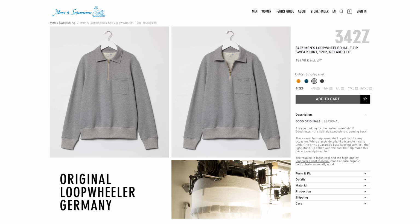Next up is another piece that I get daily questions about, but I haven't shown off too much on this channel, and it's the Mersby half zip. I'm not sure why I haven't done many fit pics with this yet because it's probably one of my most worn pieces.